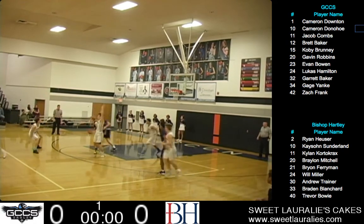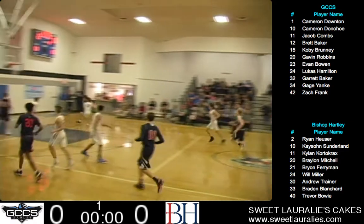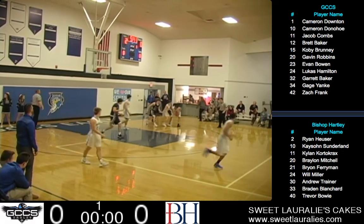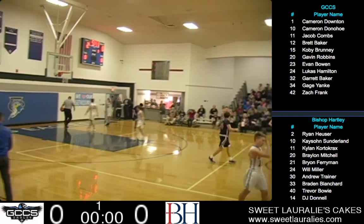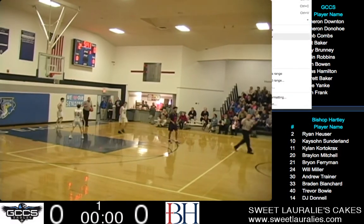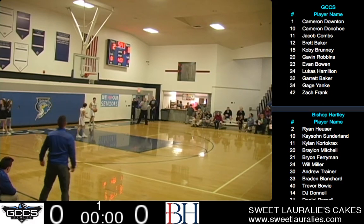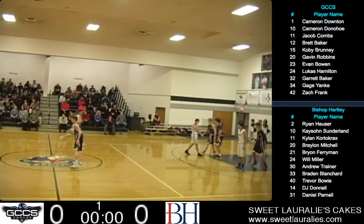Robbins takes the shot from a distance three, no good. Blanchard with the rebound. No good with the layup, and we'll have our first foul of the game. Fouls on number 20, Braylon Mitchell.